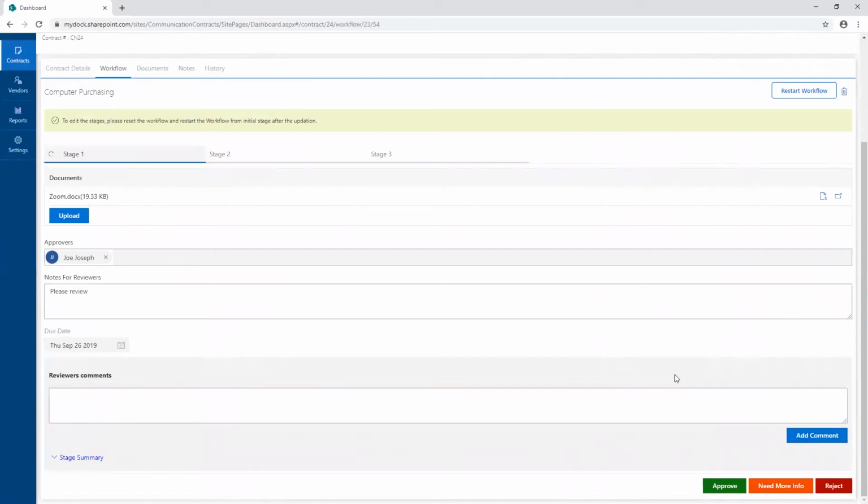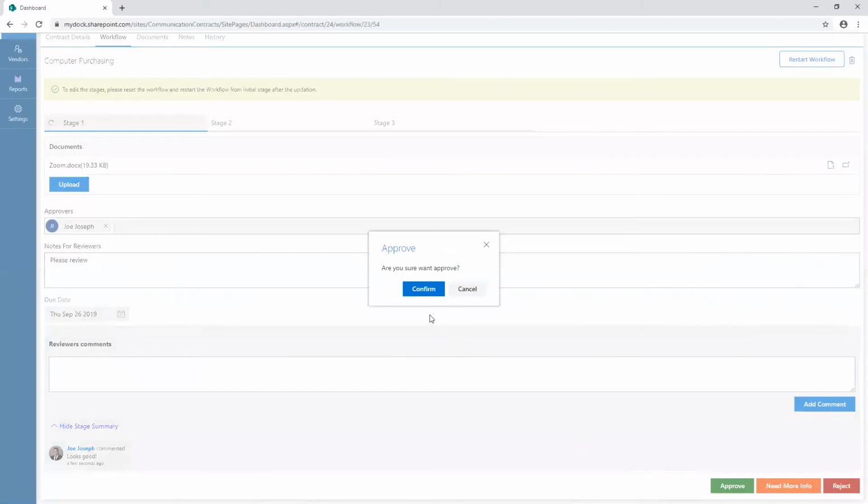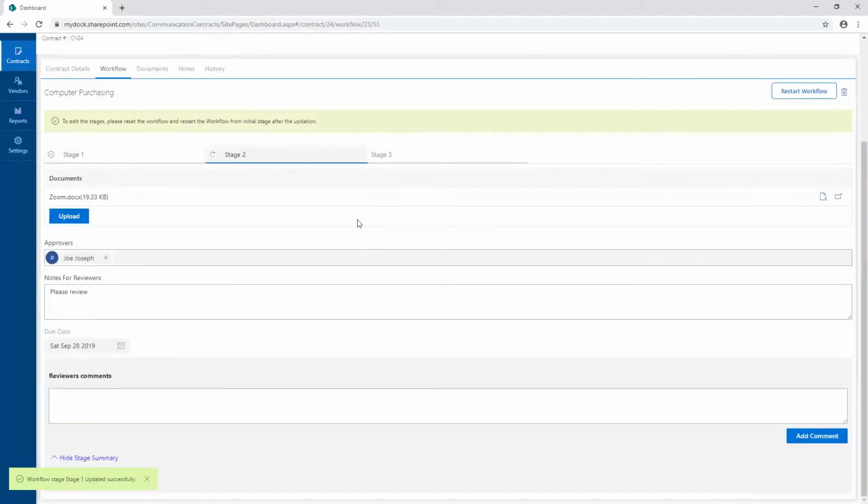And then I'll go ahead and add the comment. So you'll see that populate down here. And then as I'm logged in as Joe, I'll have the option to approve or need more information. So the contract owner will get a notification saying that more information is required. And then I have the option to reject the contract. So we'll go ahead and approve the contract. We'll confirm that. And then it's going to send that over to Adele to review, and then Alex after that.